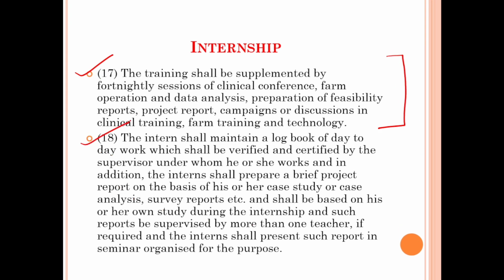After that, the intern shall maintain a logbook of day-to-day work which shall be verified and certified by the supervisor under whom he or she works, and in addition the interns shall prepare a brief project report on the basis of his or her case study or the case analysis, survey reports, etc., and shall be based on his or her own study during the internship, and such reports be supervised by more than one teacher if required, and the intern shall present such reports in seminar organized for the purpose.